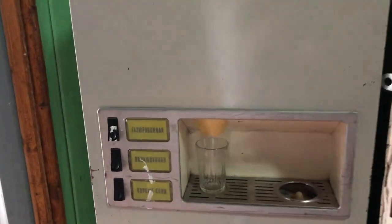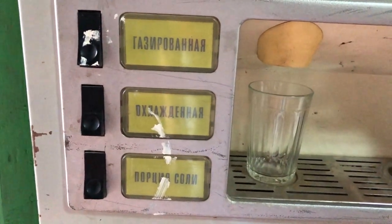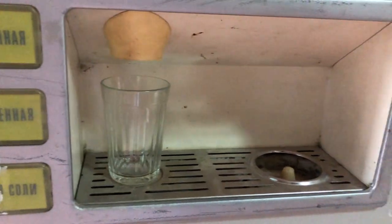So that is a water machine in which you can choose either you're going to have cool water, sparkly water, or you're just going to get salt. This machine in particular didn't have any coin slots visible, so I would assume that it used to be on some manufacturing company floor, so people would just get the water for free because when you sweat, I guess they would want to replenish your salt numbers. And of course it had the iconic USSR glass that people would not steal. Even if this machine was in the streets where you can just pay some money and get water, nobody would steal it.